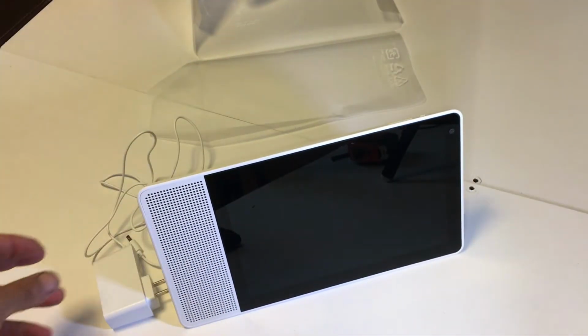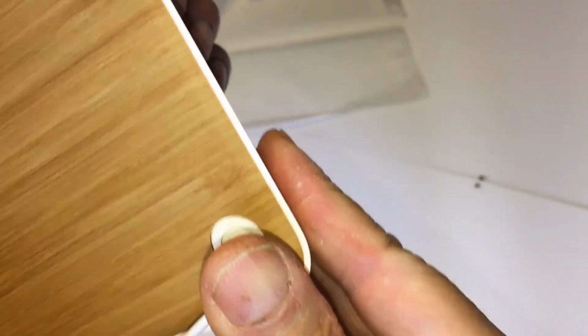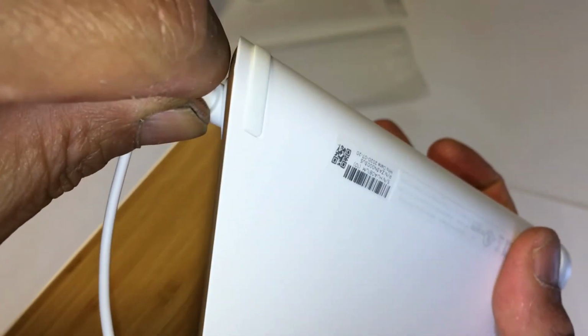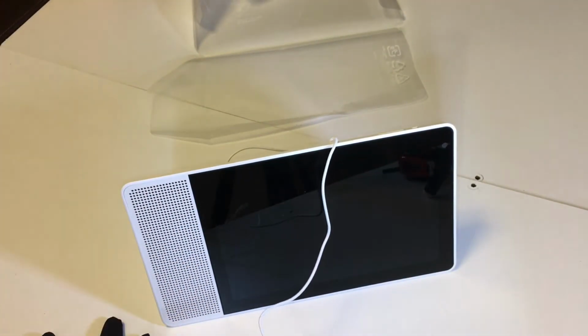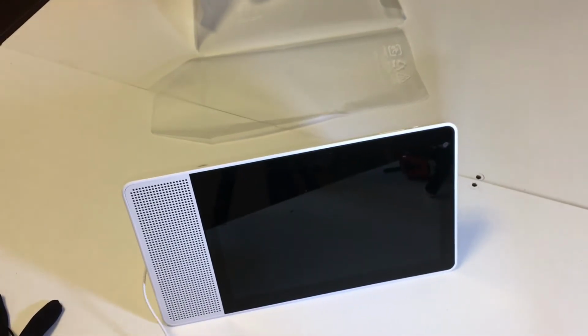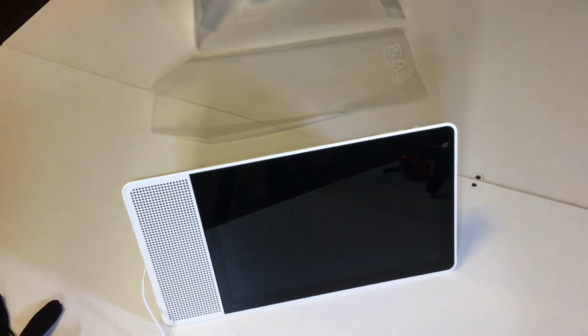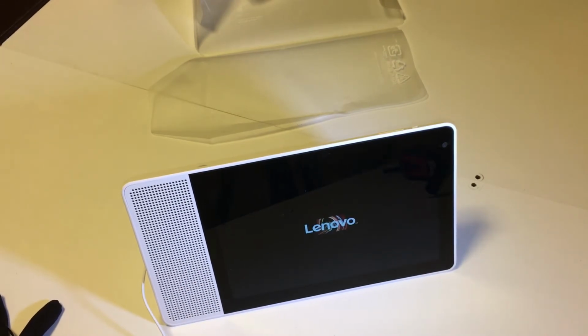So now let's set it up. I love this thing. Awesome. Got it in. So let's plug it in and see what happens. Do we have to turn it on? You get a better view of it. There it goes.